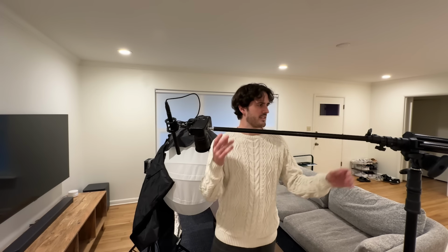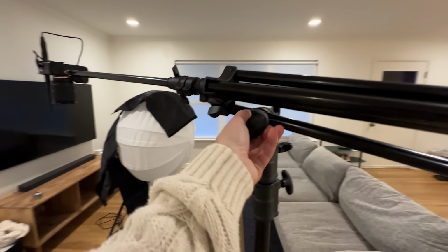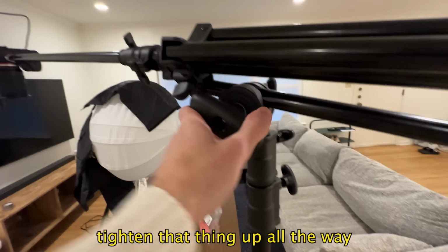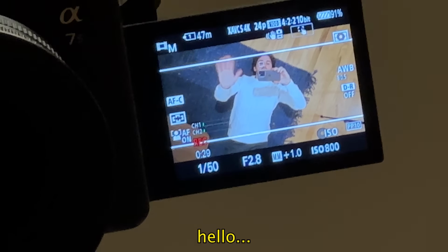I used that $1 on that stupid bouncy ball. As you can see, works like a charm. This is actually low-key kind of scary though. Tighten that thing up all the way. Should give me a nice top-down shot. Hello. If this thing falls on me, I'm gonna have a broken nose.